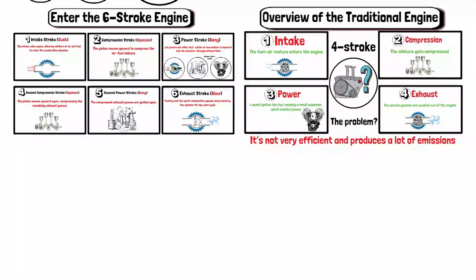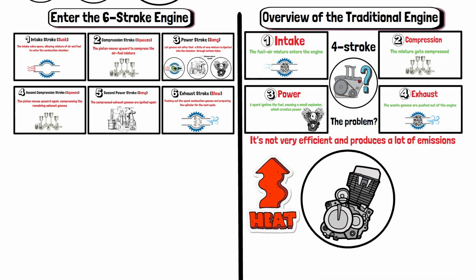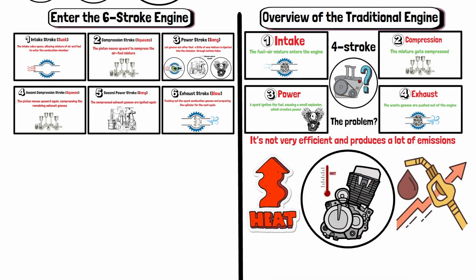4-stroke versus 6-stroke. What's the difference? Let's quickly compare the two engines side by side. 4-stroke engine. We only get one power stroke from burning fuel, and a lot of energy is wasted as heat. This means more fuel is used, and the engine runs hot.